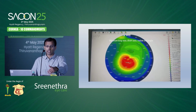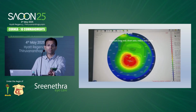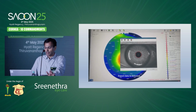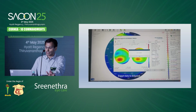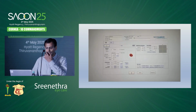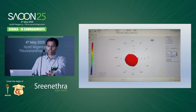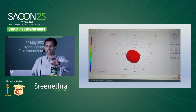So this is transferred into the whatever markings like 4.1, 3.1, whatever the long axis, and the center of the cone is marked. And you can see the center of the cone and it is exported to the Schwind data, the machine, to the laser. Once it is exported, then in the laser machine, we can exactly center. You can see that we enter all the parameters into this. And you can see that exactly what we wanted, it treats the cone exactly that area. So 50 microns or 45 microns, you can compare and see exactly it shaves off the cone.